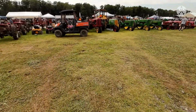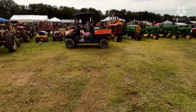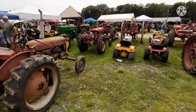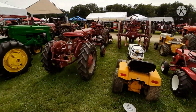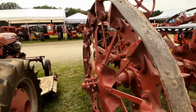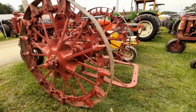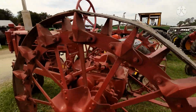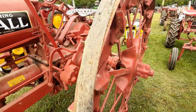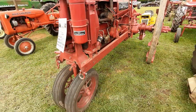Unfortunately, this only happens once a year, right around July 4th. But we try to make it every year. Come out and see everybody's cool old tractors. The old ones, they're so cool. Look at this guy. This thing ain't even got tires. It's got metal wheels with a little rubber strip on it.